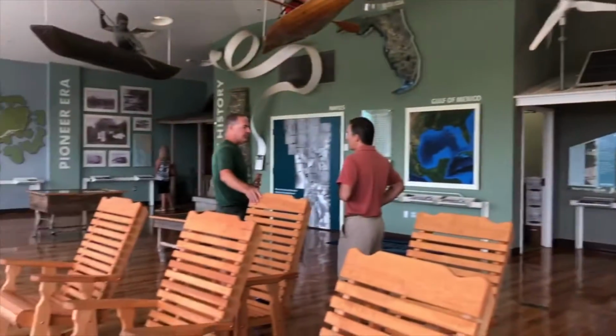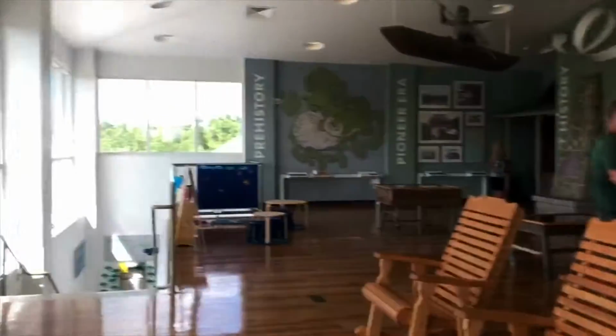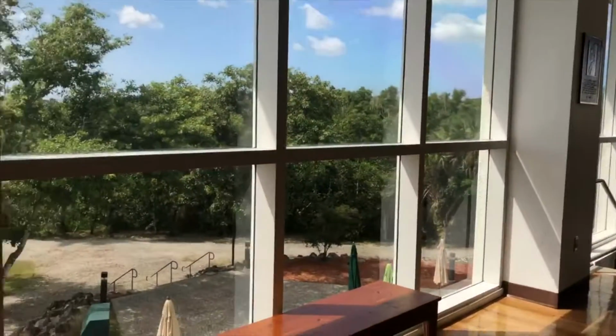In conclusion, my trip to the Rookery Bay Learning Center taught me a lot about my local marine life, and I would strongly recommend that others stop by and visit this wonderful center.